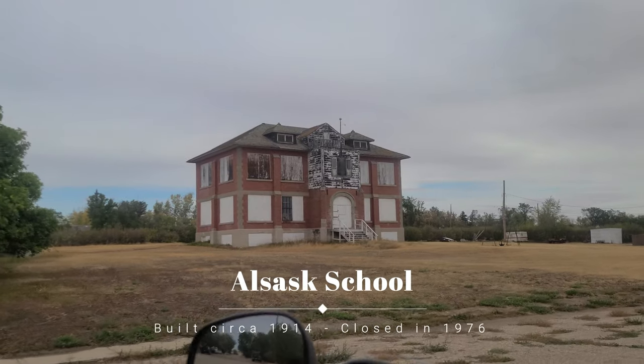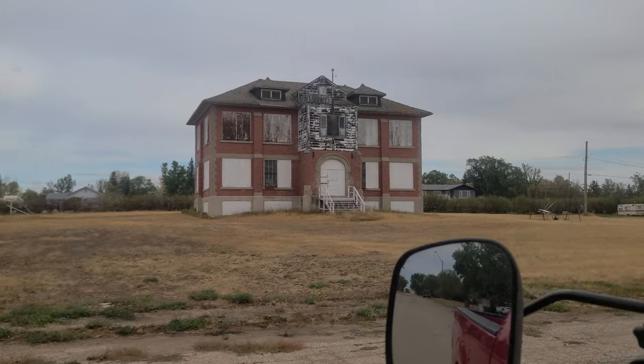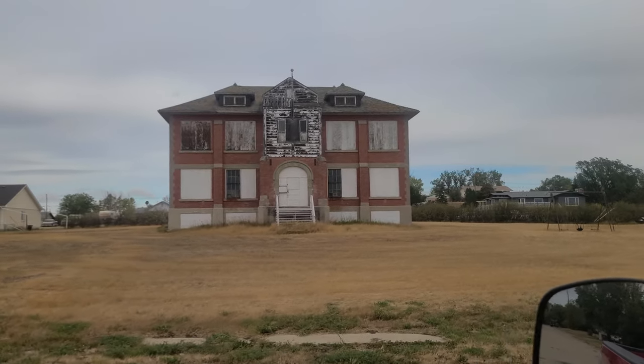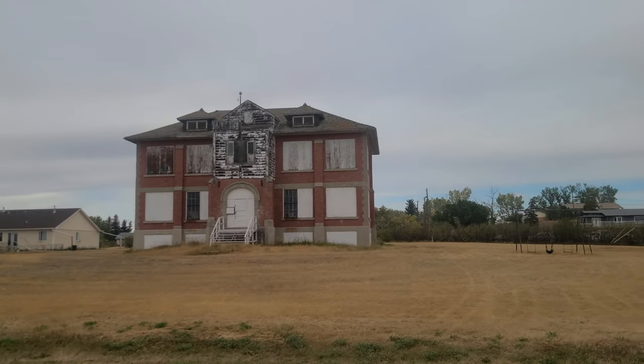The old Alsask school. Probably the most impressive building left in the town itself. Not in great shape, unfortunately, but I'd love to see inside of it.